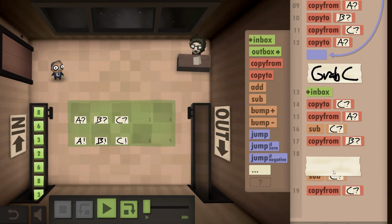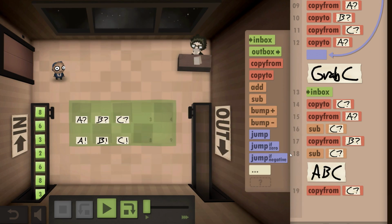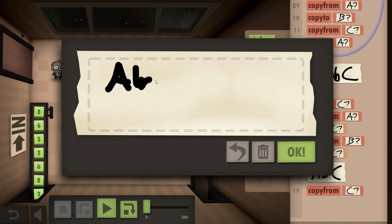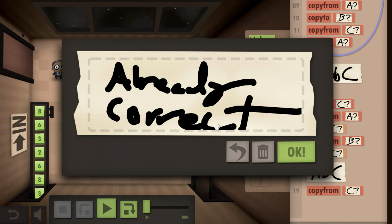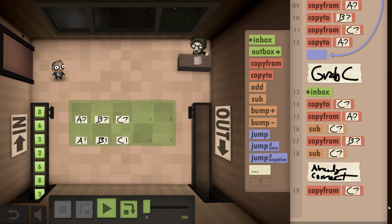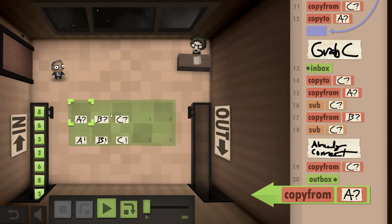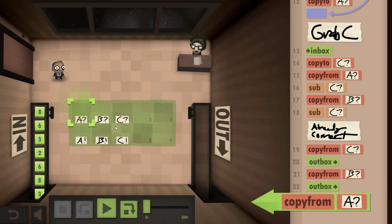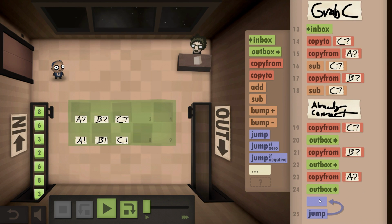Copy from C. Let's put the thing here first. A, B, C. Or I guess already correct. This is awful to write on. Already correct. So copy from C, because we're doing smallest first. Outbox. Copy from B. Outbox. Copy from A. Outbox. And then jump back to the beginning.